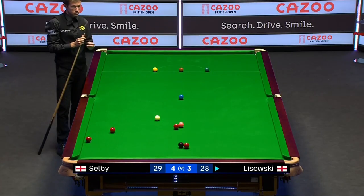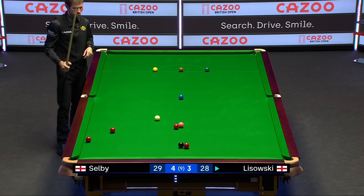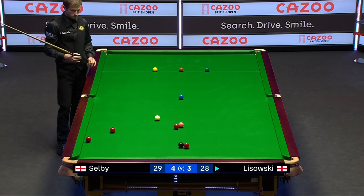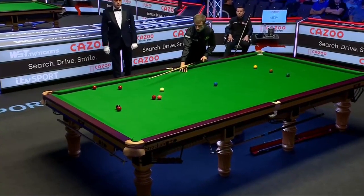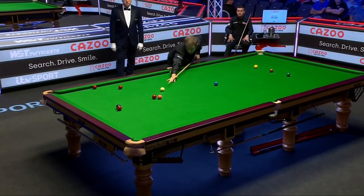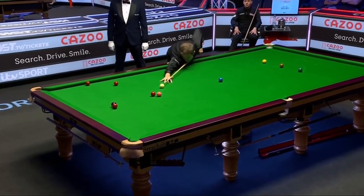He's glancing at the scores. He's 1 point behind. He knows that he's going to need the 4 remaining reds, and it's not going to be easy. He's contemplating bringing the red and black into play, but I don't think it's a good idea off this shot.